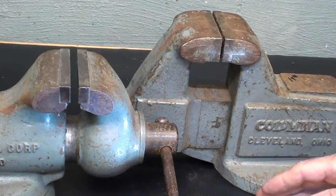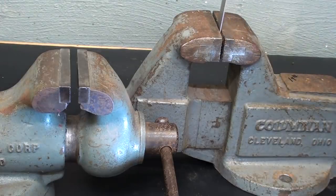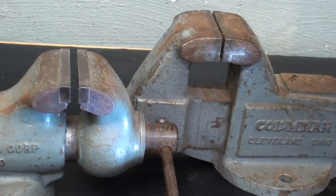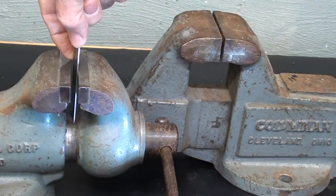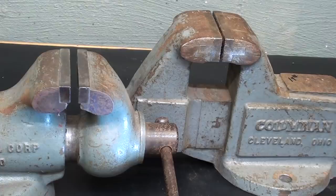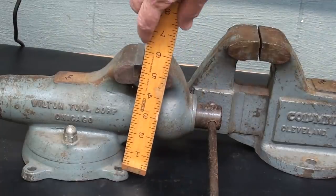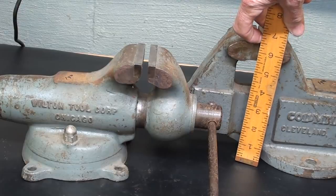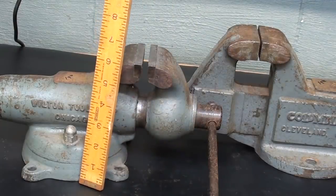Although they're both 3-inch vises, let's compare some of the other dimensions. For instance, on the Columbian, the distance from the top of the jaw down to here is 3 inches. Whereas on the Wilton, big difference here, you've only got about 2 1/4 inches. That's a big advantage. If you like a low profile vise, Wilton is your baby. Overall height is only 5.5 inches, whereas this one is 6.5 inches, and you can knock off even another inch on that if you take off the swivel base.